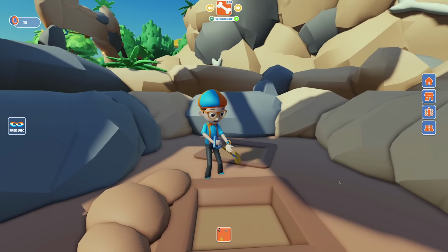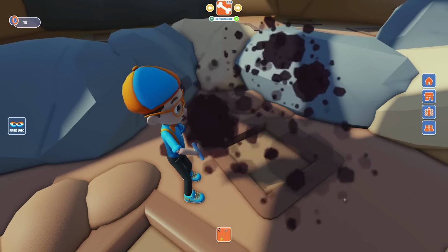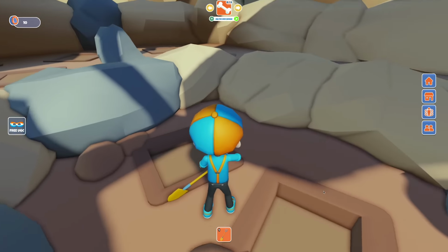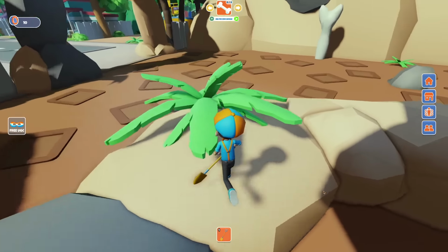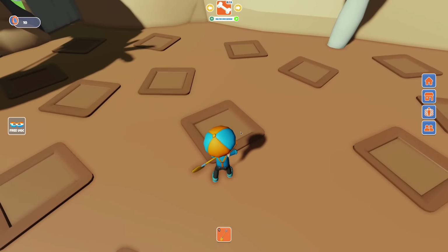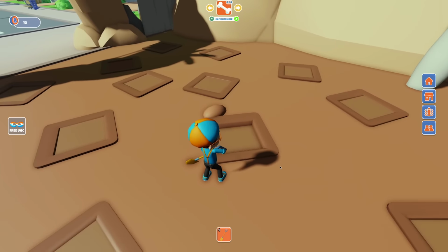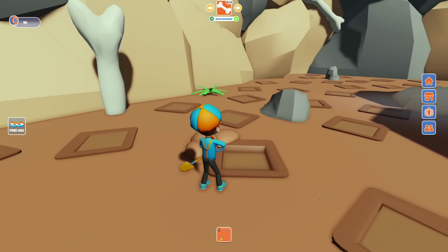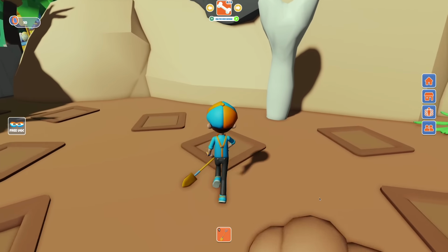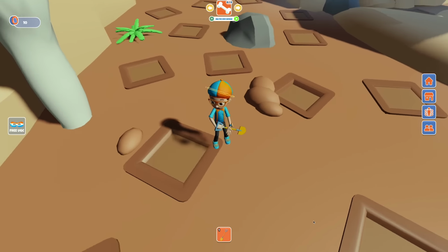Nothing in there. That's okay, we'll try another one. How about this one? Nothing in there. The other paleontologists must have already dug there. Let's go back up to the top and try another one. Dig, dig, dig, dig, dig, dig. Nothing in there. Let's keep trying. Don't give up. We're looking for Brontosaurus bones.